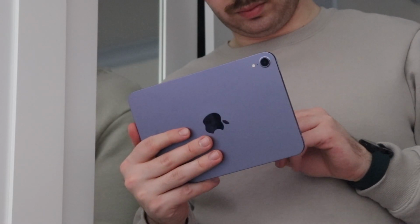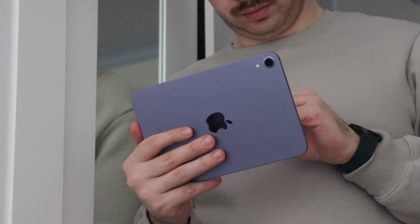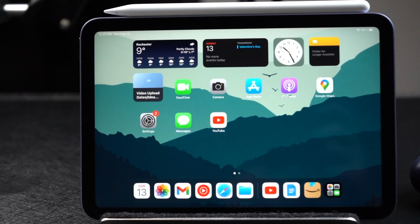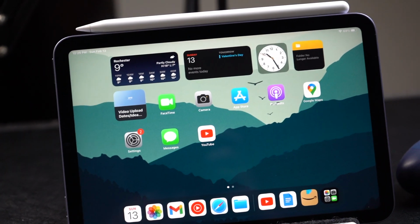It doesn't really replace a mouse. You can connect this to a mouse, and I've done that before too. But when I'm out on the go and I need to take some quick notes, I've been using this, like I said, for school very often. It just can't get any better.